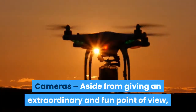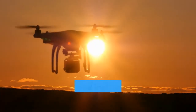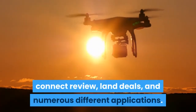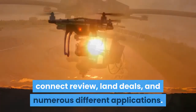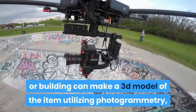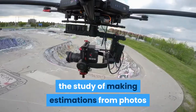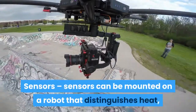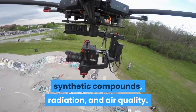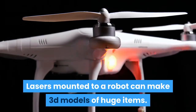Cameras. Aside from giving an exciting and fun perspective, drone cameras are becoming essential tools for surveying land, bridge inspection, land sales, and numerous other applications. A camera drone moving around a sculpture or building can make a 3D model of the object using photogrammetry, the science of making measurements from photos. Sensors. Sensors can be mounted on a drone that detect heat, chemicals, radiation, and air quality. Lasers mounted to a drone can make 3D models of large objects.